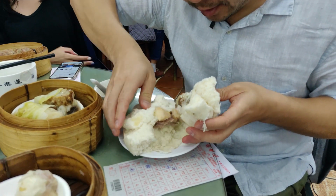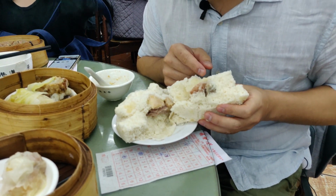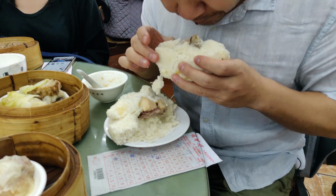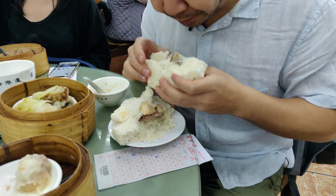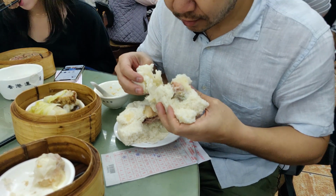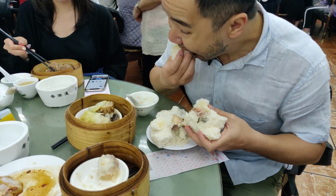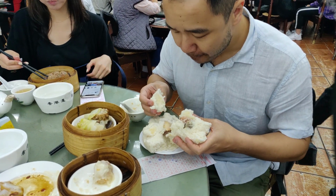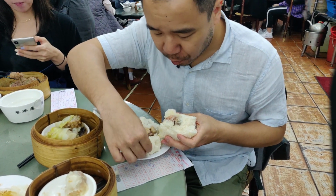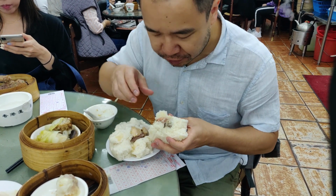It's got prawn. The lady told me it's chicken. I asked her whether it's got pork in it. She said no, it's just chicken. But I can smell a certain fishiness in here. It smells a little bit like salted fish. The bun is super soft. And steamed obviously.